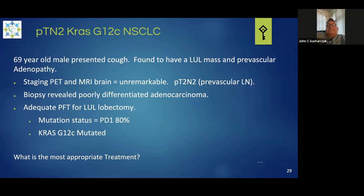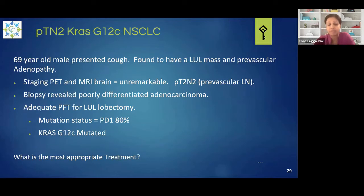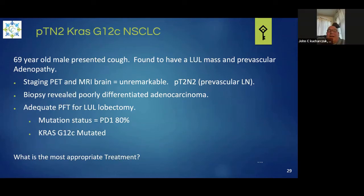So I don't know. What does everybody else think? This is the kind of patient where preoperative chemo IO makes most sense. You've got a high stage patient, high PD-L1, you have a KRAS mutation.